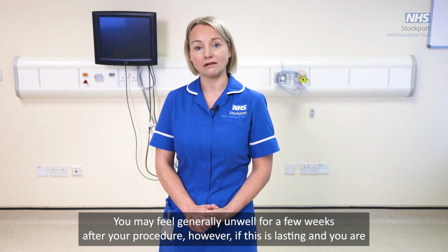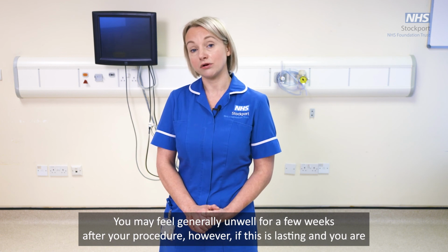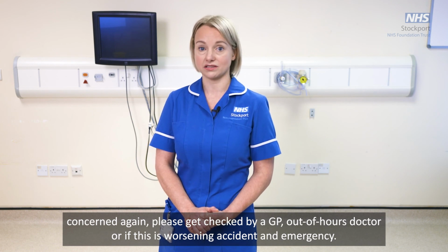You may feel generally unwell for a few weeks after your procedure. However, if this is lasting and you are concerned, again, please get checked by a GP, out-of-hours doctor, or if this is worsening, accident and emergency.